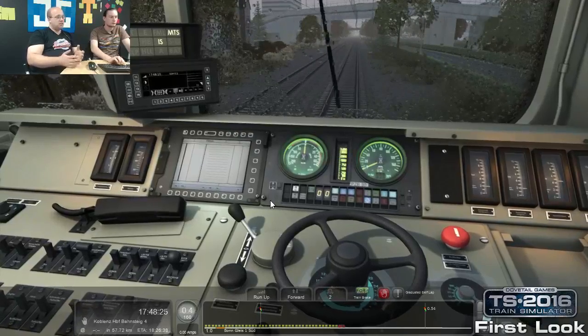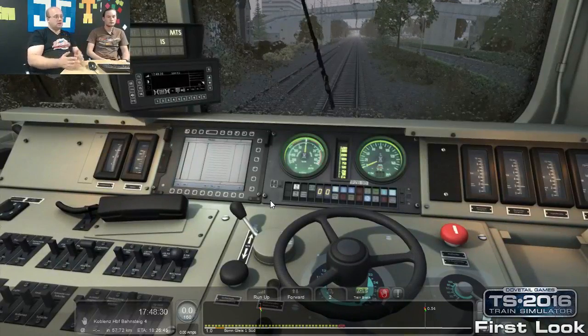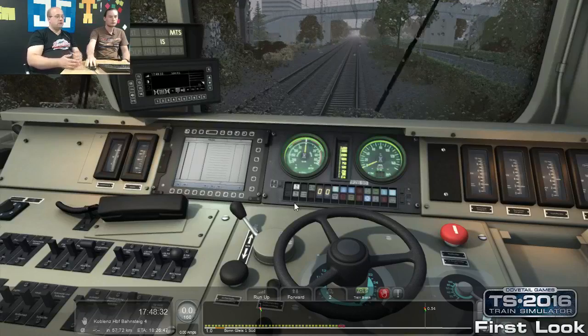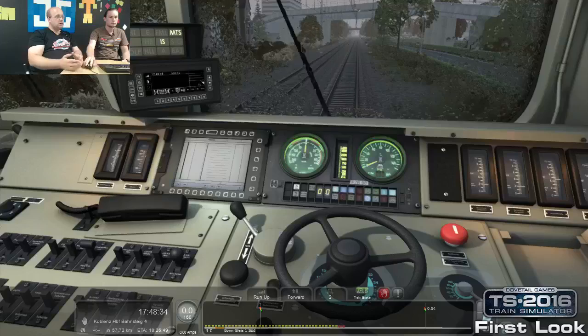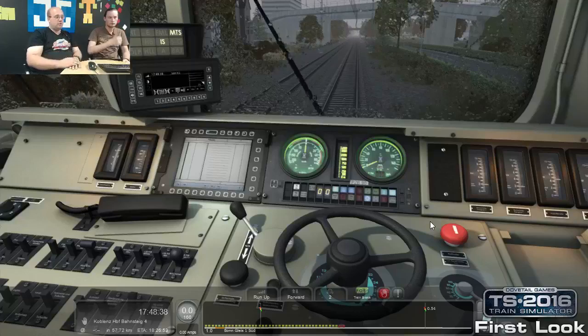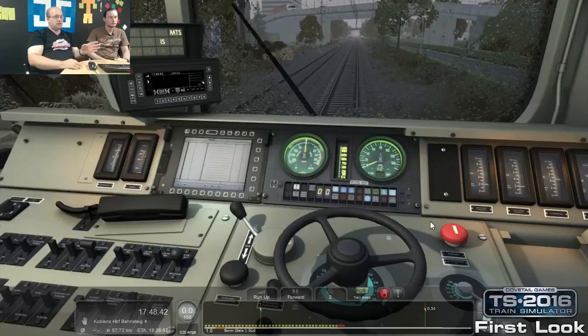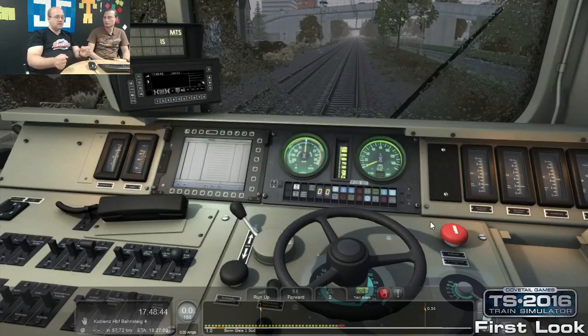But what this is showing is that getting back going again, we've all been there. In the middle of a scenario, the emergency brake's tripped. I've been there probably more than most. The emergency brake's tripped, and you're thinking, I'm against the time here, so you ram the throttle all the way open, and more often than not, it's fine. With this train, that's not going to fly. You're going to have to ease the taps up.